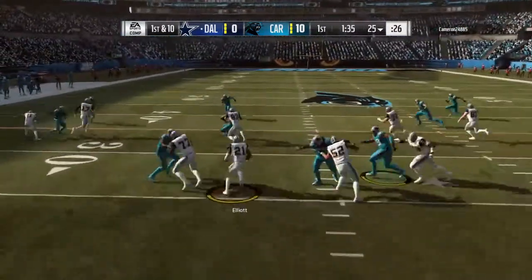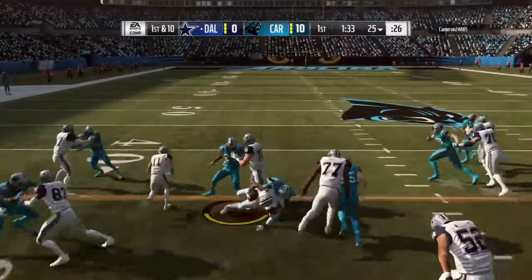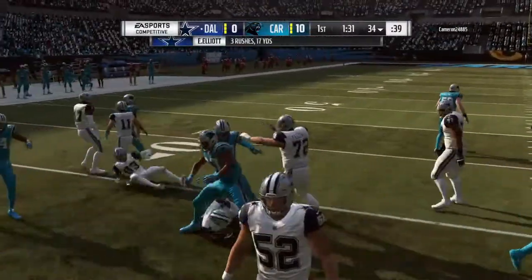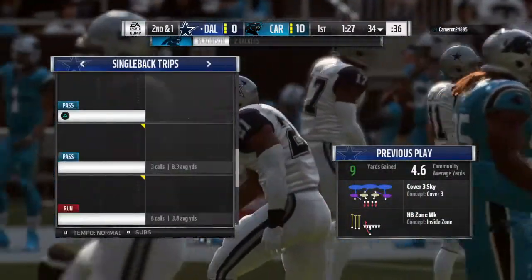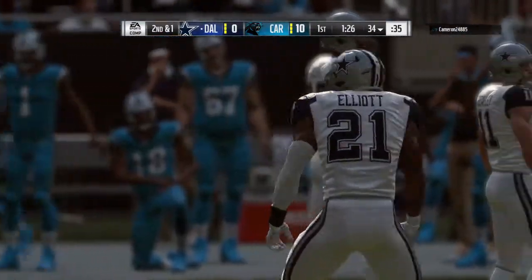They'll start the drive with Elliott. And he'll take this up near the 35, maybe the 34. Give him 9 on the carry that time, and they're set up with a 2nd and 1.